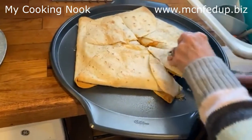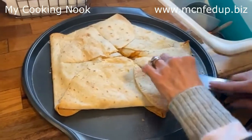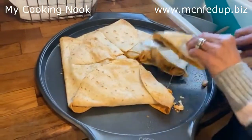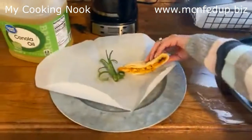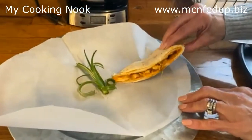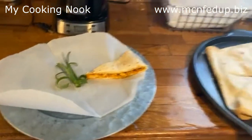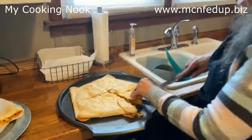Okay, so the chicken quesadilla is ready. And the chicken quesadilla is my favorite because it's got the green chilies. Look at this, guys. I want you to look at this. Their cheese is, oh my gosh. You can't have too much cheese. I don't care if it's Italian food or Mexican food. You cannot have too much cheese, right?